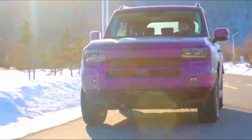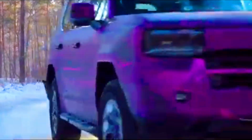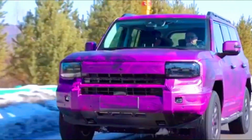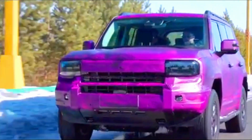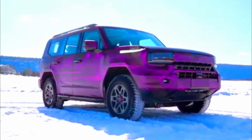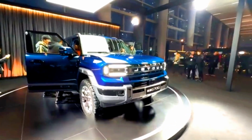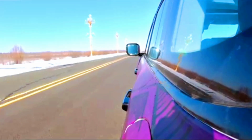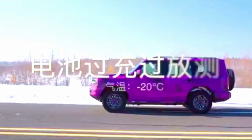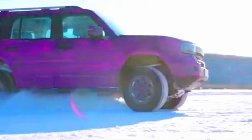Market demand and competition: the US SUV market is highly competitive. GWM and Jetour would need to assess the potential demand for their vehicles against established players like Jeep, Ford, Toyota, and others, as well as the growing segment of electric SUVs. Brand recognition and distribution: both GWM and Jetour have limited brand recognition in the USA. Establishing a dealer network, service centers, and building consumer trust would be major undertakings.